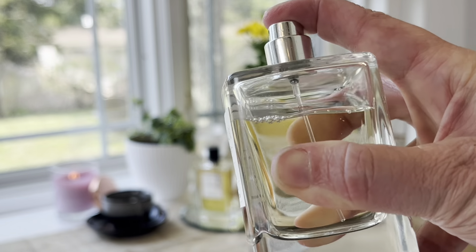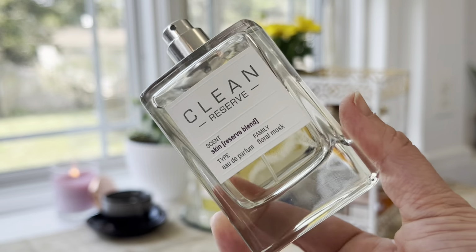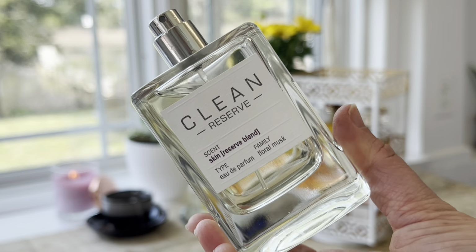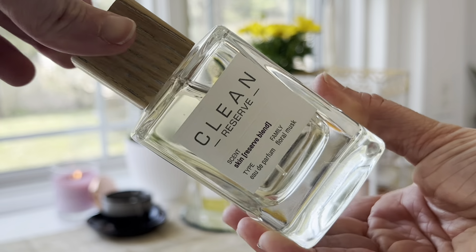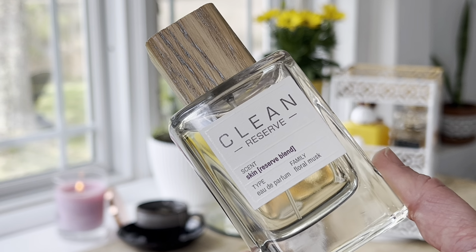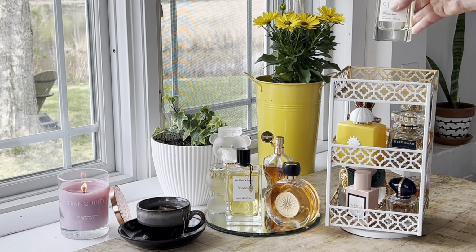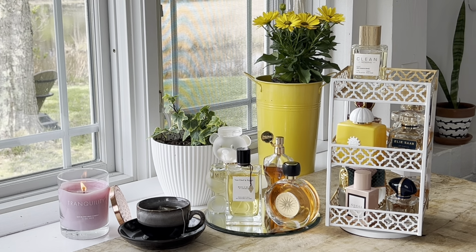I enjoy this one year-round actually, and it's one that I will wear to work because it doesn't feel offensive to me, and I enjoy catching little whiffs of it throughout the day. For me, it was a no-brainer to keep this one on the tray for another month.